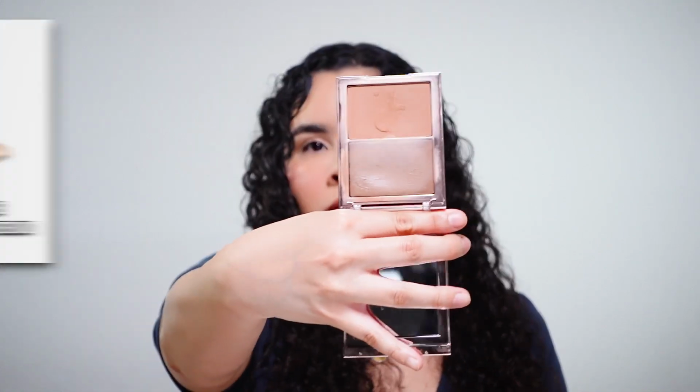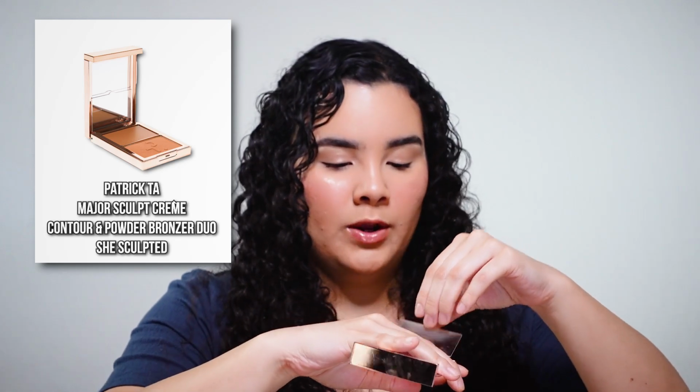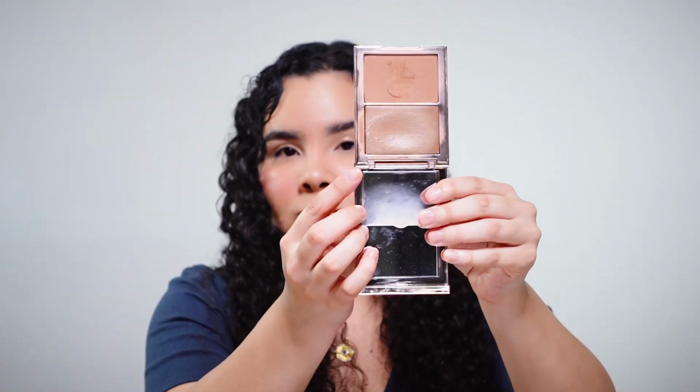And last but not least, okay, so this is like a powder and a cream, so I'm going to include it in both sections, but we're going to talk about the cream product right now. This is a Patrick Ta She's Sculpt, and this is the Cream Contour and Bronzer Duo. Looks like this. So specifically, we are going to talk about the cream product right here. Okay, this is my first high-end cream contour product, and I absolutely love this. Worth every single penny, blends like a dream, doesn't overwhelm the face, but still creates a nice chiseled look.